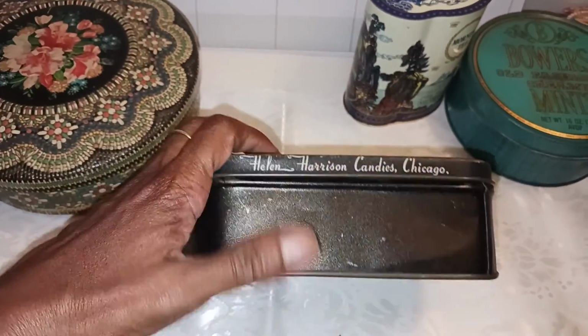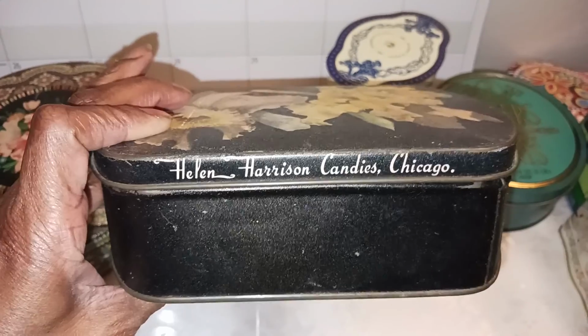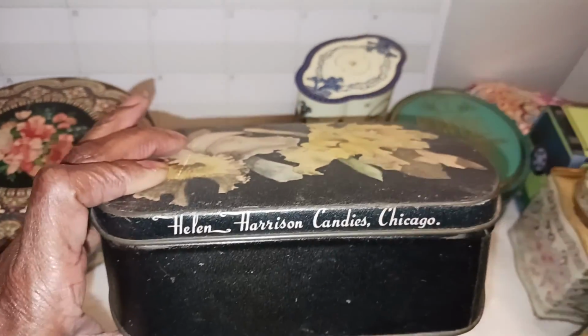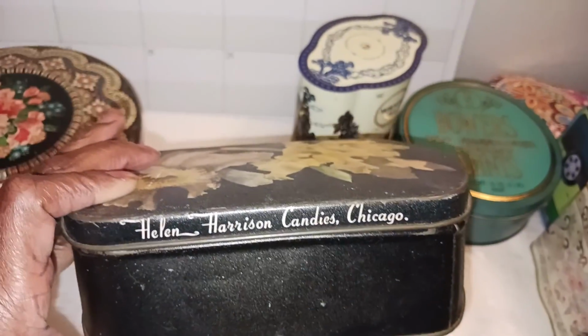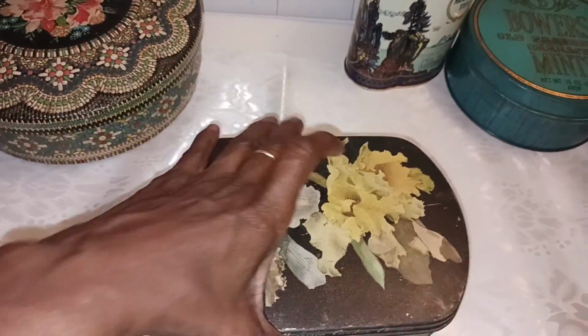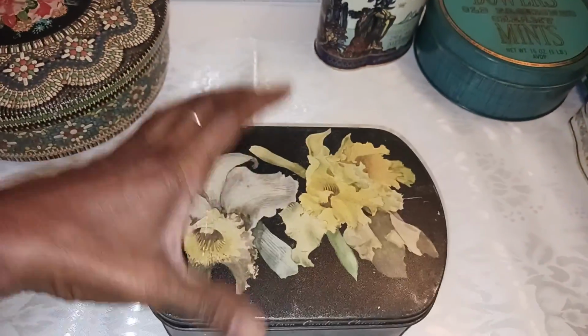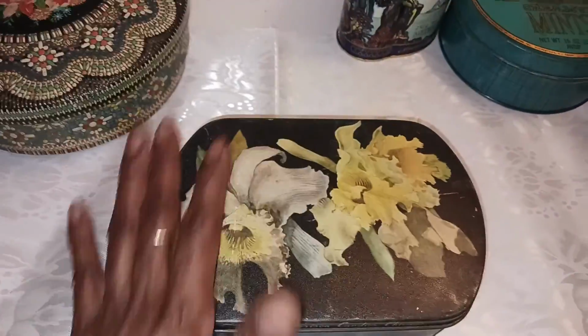And look at that. Look at the font. Helen Harrison Candies, Chicago. Again, I found some online. You weren't getting top dollar for them, but they are so beautiful and vintage. And I just thought this one was so neat. I love the solid black with the beautiful orchids.